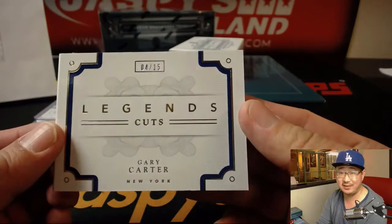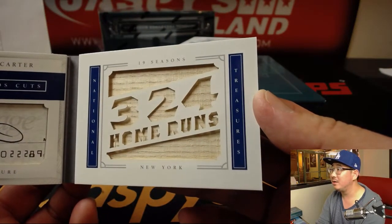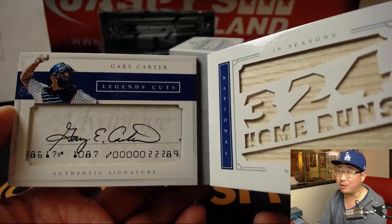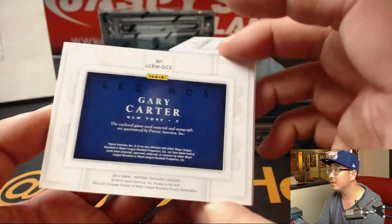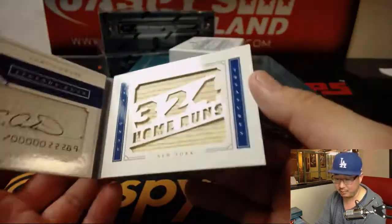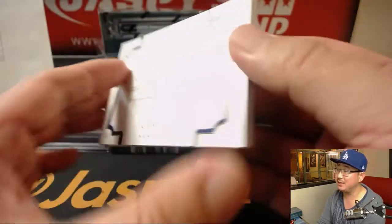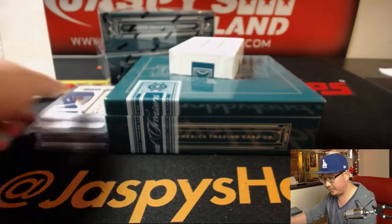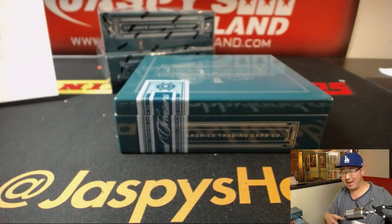It's Mets edition of Gary Carter. Piece of his lumber, and what a great autograph. Game used material as well. Metropolitans, Hayes with the Mets. Wow. 4 out of 15. That's very cool. There you go. There we go, says Hayes. Yeah.